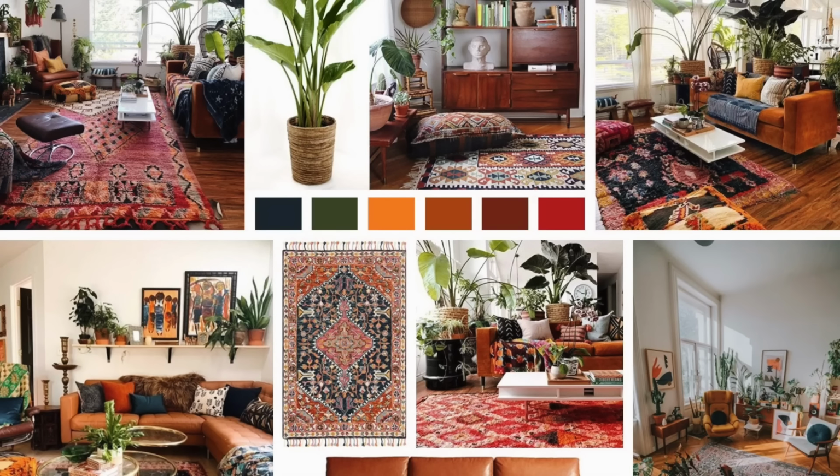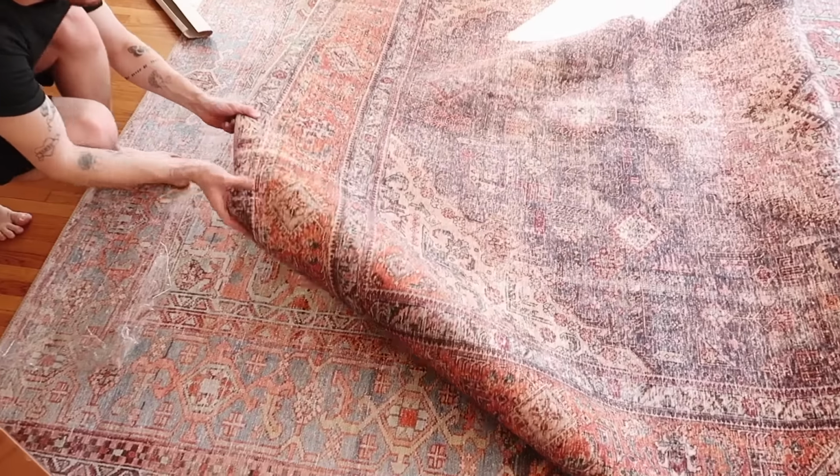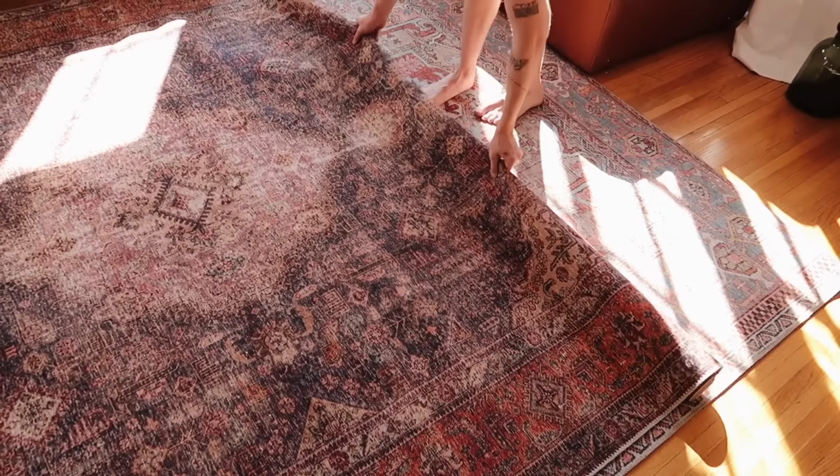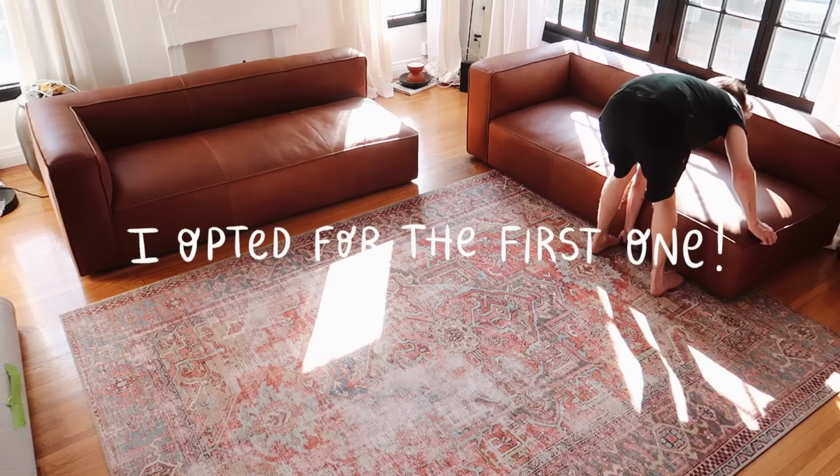and I loved the style of rug that she opted for, and I wanted to do the same thing, a little bit more of a muted tone though, so I opted for these 2, and I ended up picking the first one just because I loved the color palette.